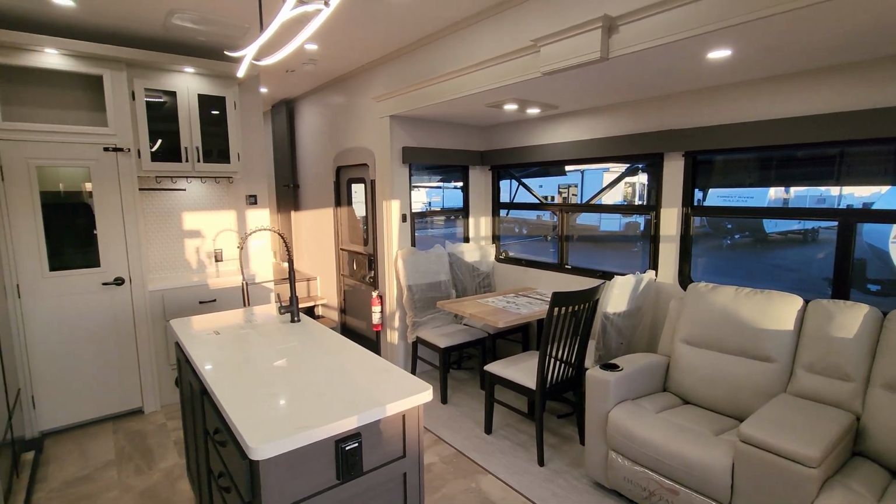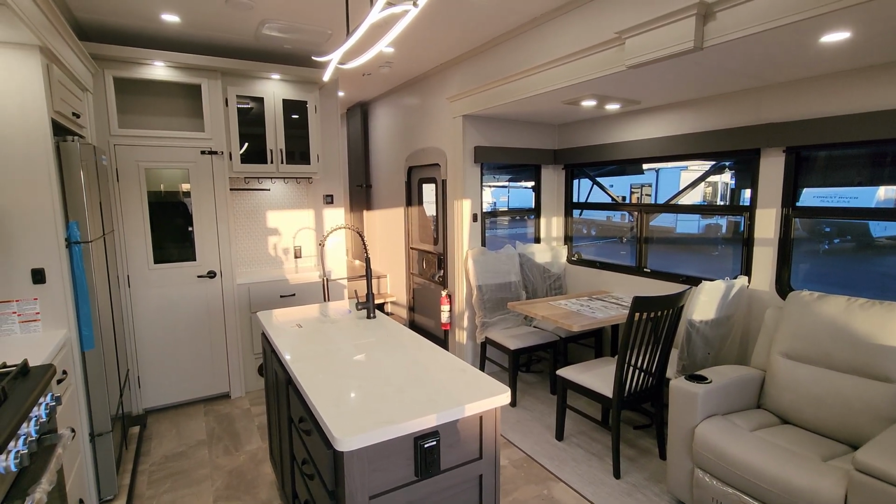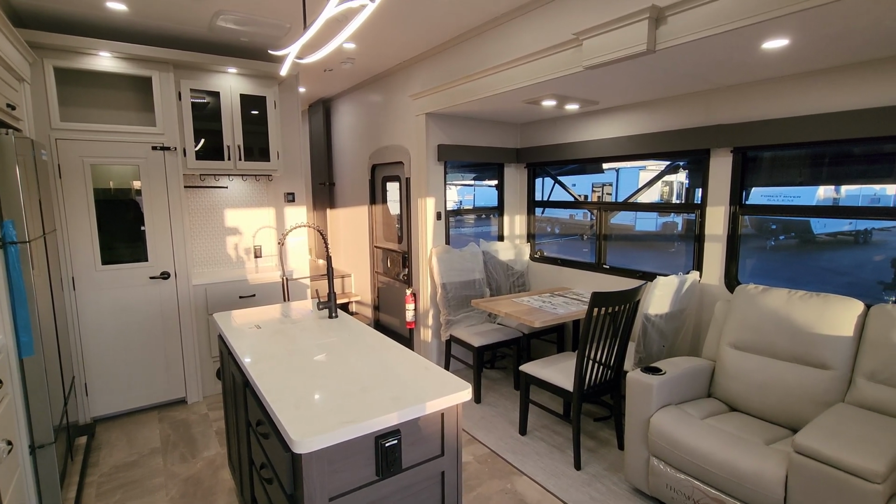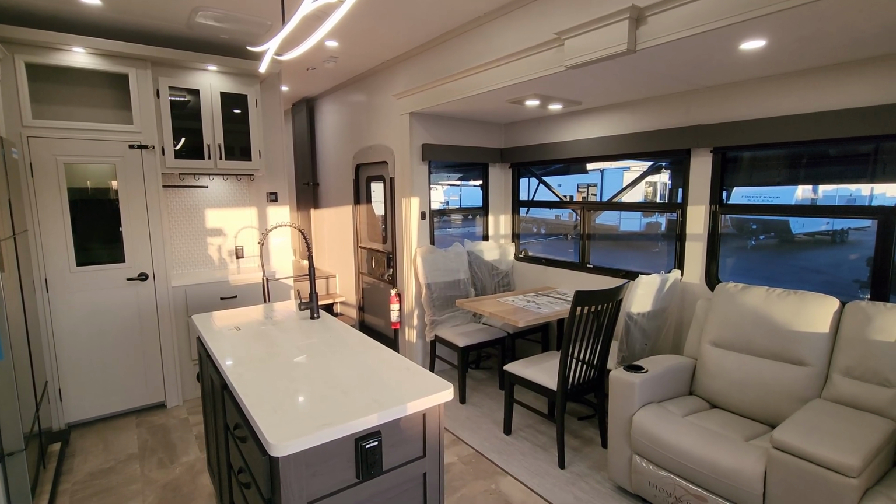All right, we're gonna step outside here. I wanna show you around the outside of the RV. Then we're gonna come back in and show you what it looks like closed. We'll be right back on the outside.